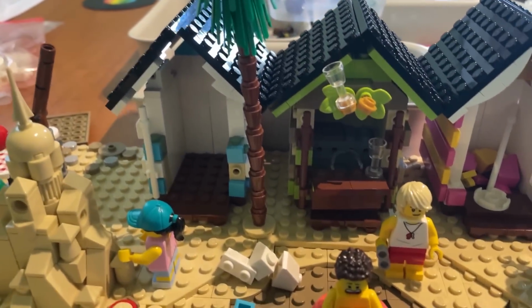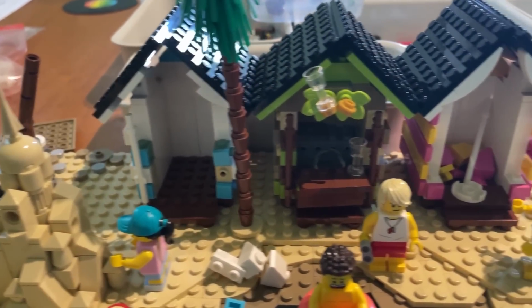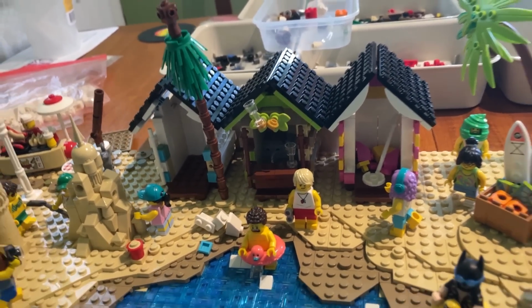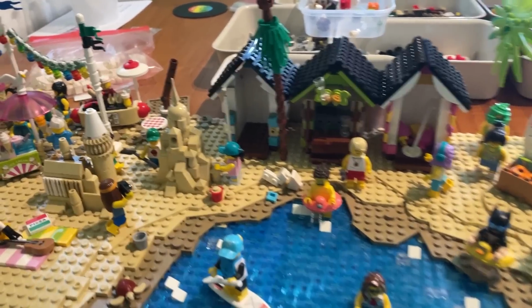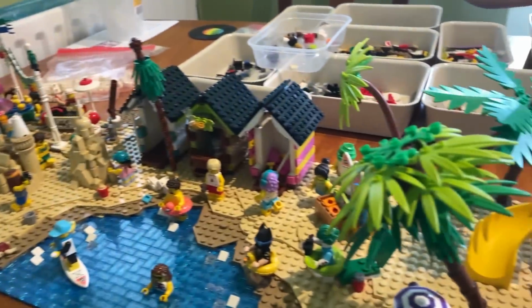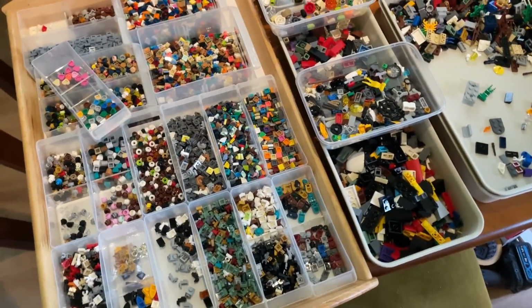So I'm continuing to work on the beach huts and ordering parts so I can actually make them look the way I wanted to, and I'm pretty excited about them. They look quite cute. The design was by Alberto, and yeah, I'm enjoying a little bit of working. Sorting continues, as you can see.